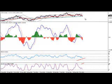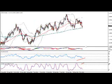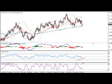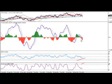So a warning sign. About the British pound dollar, the same. We have two hammers here, as you can see, on the 200 moving average. But the MACD slope is still going down. How is that possible? Two hammers mean many bulls, many buyers there. But the MACD slope is still going down, and the stochastic still going down.